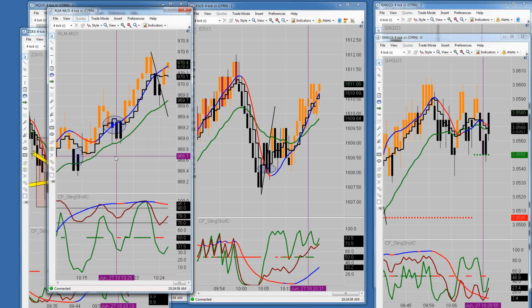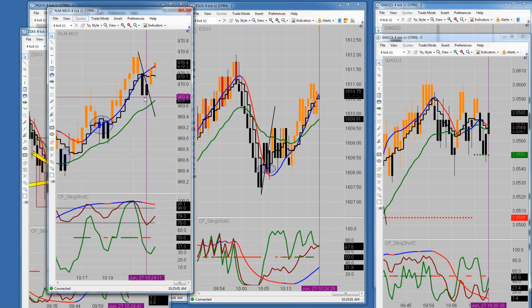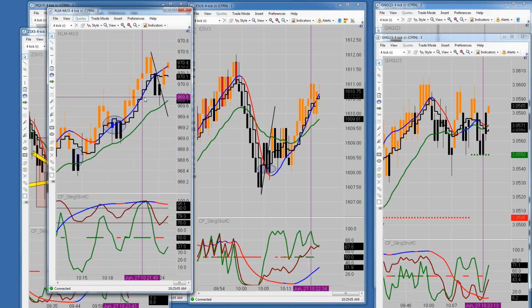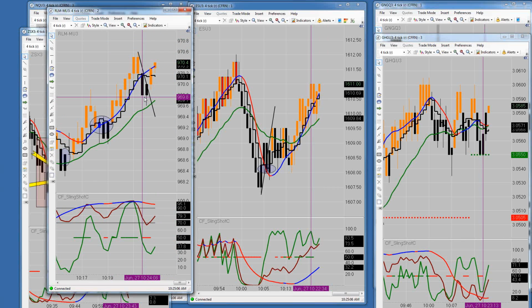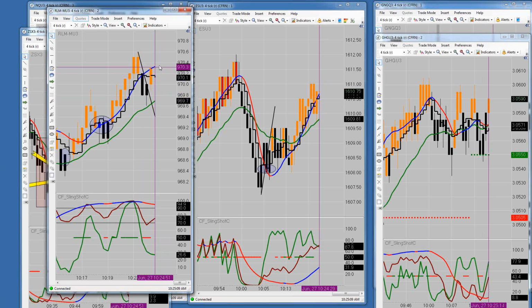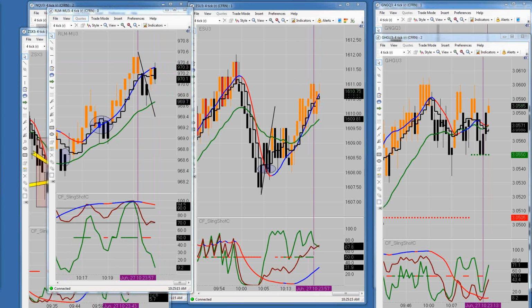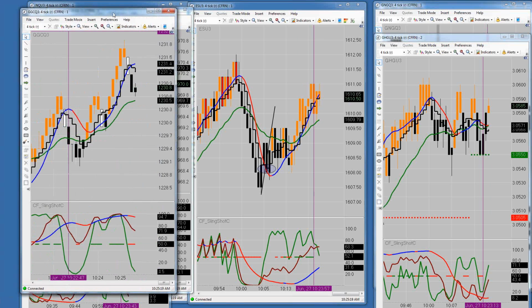Okay, 1, 2, it's the third leg. Actually, 1, 2, 3. You want to get a close up above the MA1 on this bar. Gold just started to run up too, and the crude oil just started to move up as well.